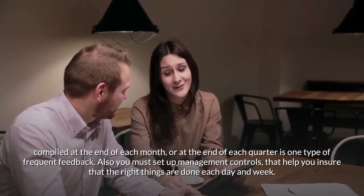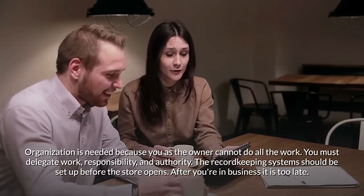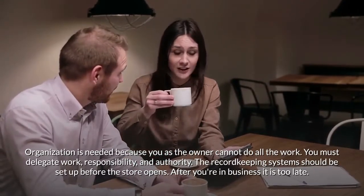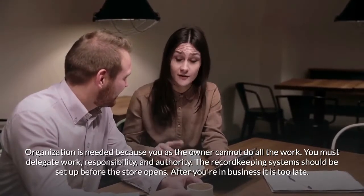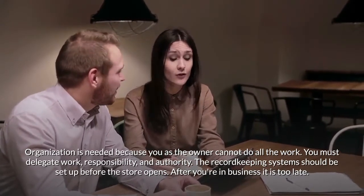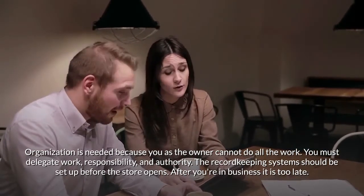Also, you must set up management controls that help you ensure that the right things are done each day and week. Organization is needed because you as the owner cannot do all the work. You must delegate work, responsibility, and authority. The record-keeping systems should be set up before the store opens. After you're in business, it is too late.